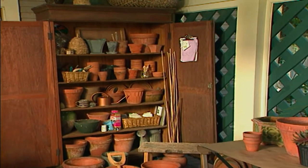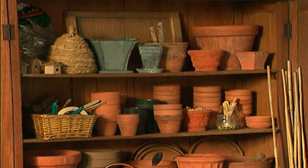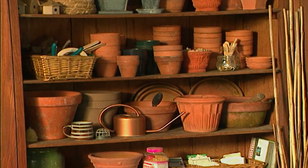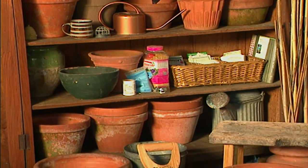In fact, on my loggia or covered breezeway, I've converted an armoire into a potting place of sorts. It's ideal for holding a host of items from seed packets and hand tools to fragile pots and garden markers.